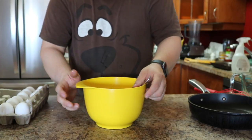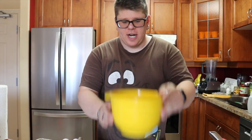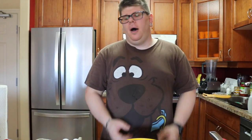Now, with this, you have a few options. What you can add into here is you can add in your veggies. You can even add broccoli. You can add some frozen stuff in there. You can add chicken, you can add beef in there. It's all up to you what you want, even cheese, okay? That's what I love to do. I love adding cheese in there.